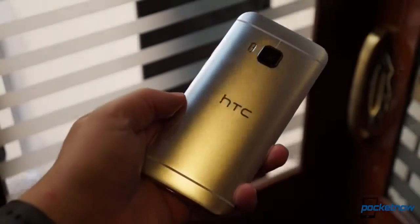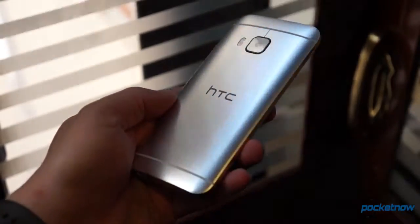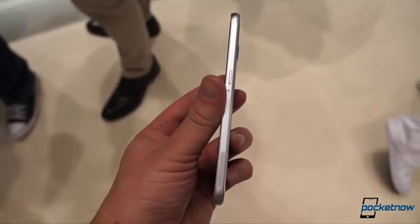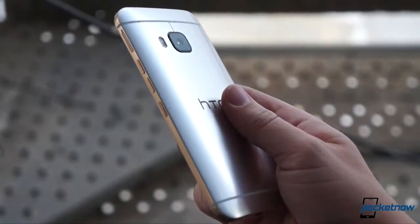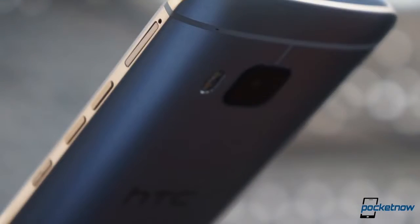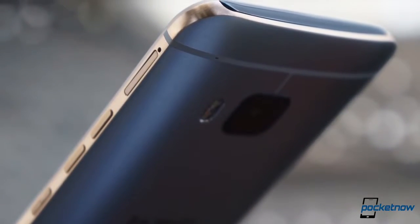The key thing about the first glance impression here is that HTC basically repeated its design from last year, while Samsung really didn't. The HTC One M9 features an aluminum chassis dotted with front-firing speakers flanking a full HD display, with a new double anodization process and precision fit and finish making it stand out from other metal smartphones.